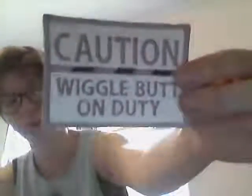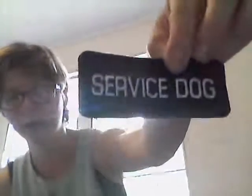Service dog, do not pet. Service dog. I have this one that says caution, wiggle butt on duty. I have this one that says service dog working, do not touch. I have another one that says service dog. This one came with my All Access Canine vest. This is another one that came with my All Access Canine vest. There's two of these and two of these, but I can't really put them together.